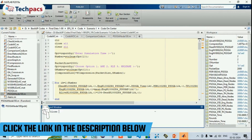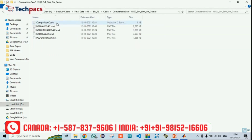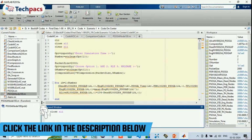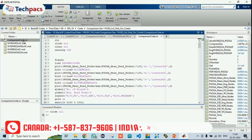We have also saved the results for different scenarios and did the comparison, which you can see in these areas. In the comparison, you just need to go to this folder and copy this. Let's see what we did in the comparison scenario. We have saved the results from those codes which I just showed you. Now you just need to open this code and show the results.